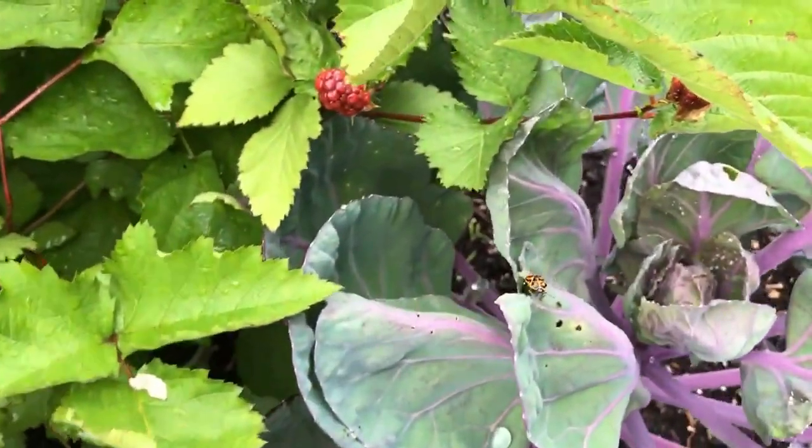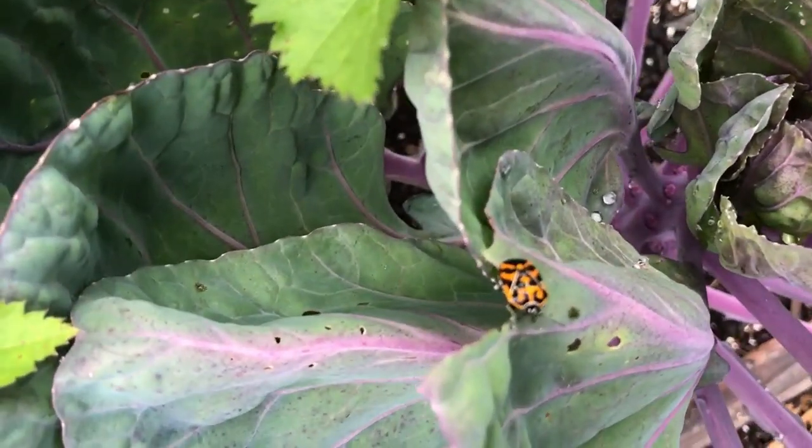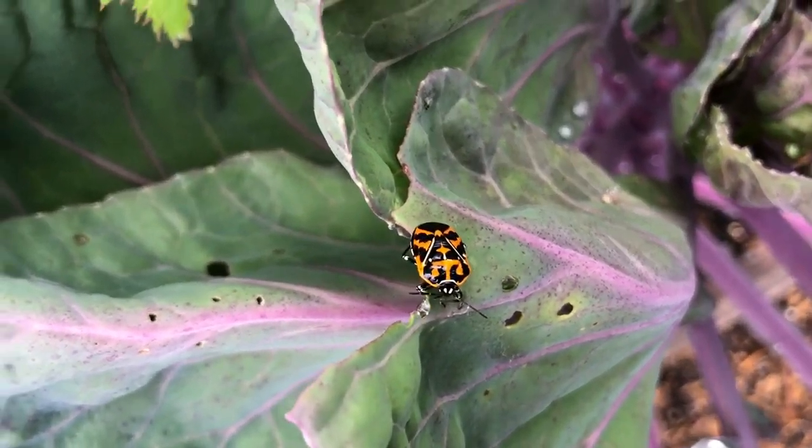Look at that. That's a harlequin stink bug. But isn't it pretty? I don't kill them. I just relocate them. They're too beautiful. Hello there.